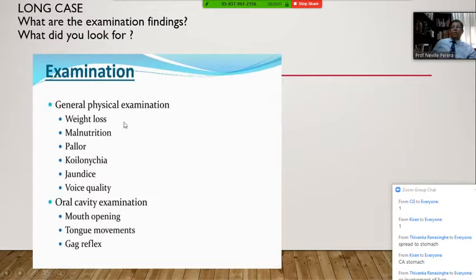So, straight away you go for these things: general examination, weight loss, malnutrition, all the nutritional signs. And under general examination, anemia, koilonychia. You have to be lucky to see one even at the exam, because you don't see these features very commonly. And always look for jaundice. And voice quality is important, because hoarseness means advanced esophageal malignancy. There's a possibility that the laryngeal nerves are close to these structures. So change of voice quality in the history and the examination, you have to mention.